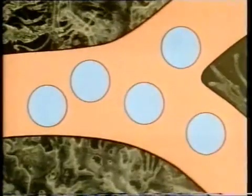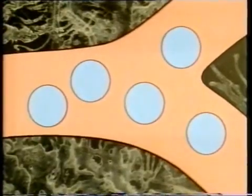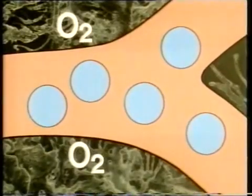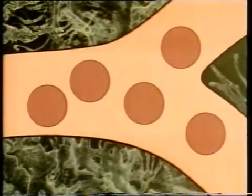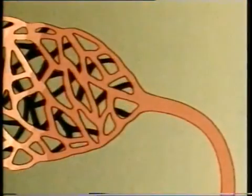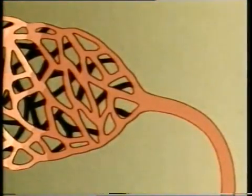Let's look at what happens inside the lungs. Here's one of the tiny capillary blood vessels in the wall of one of the alveoli. Oxygen from the air breathed in passes through and combines with a substance called hemoglobin in the red blood corpuscles. These corpuscles, now containing oxyhemoglobin, are carried away in the bloodstream through the network of blood vessels in the lung to the pulmonary vein, which passes into the heart.